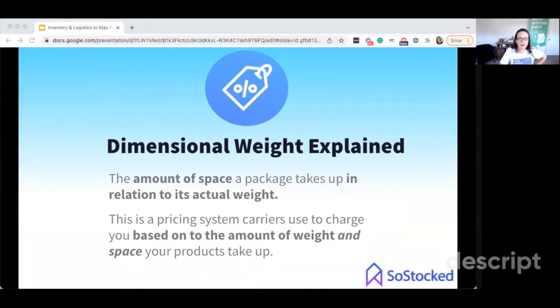Dimensional weight explained. All right, so dimensional weight is the amount of space that a package takes up in relation to its actual weight. It's a way for carriers to charge based on the amount of weight and space your product takes up. Because when products are being shipped on a truck, the truck has a space limit, but it also has a weight limit. If you have a bunch of lightweight but bulky products, that will fill something up pretty quickly. If you have heavy products, those can max out a truck's weight without it even being full. So this calculation helps them to assess that.